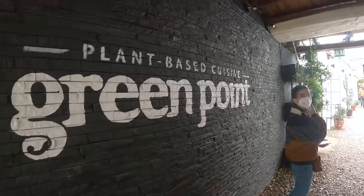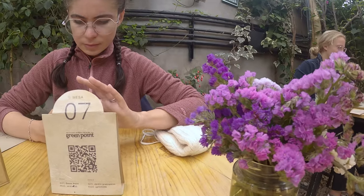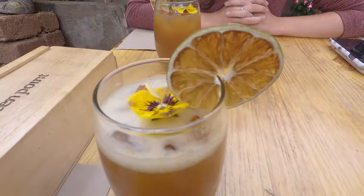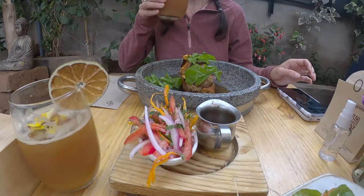If you're looking for a delicious meal in Cusco, then look no further than Greenpoint Vegan Restaurant. They serve some incredible Peruvian food and drinks with a vegan twist. We lost count of the amount of times we ate here over the course of our stay.